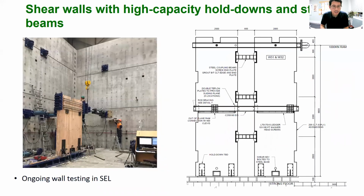This is a currently ongoing research project, again on Douglas fir CLT wall solution. We now introduce steel link beams into coupled Douglas fir CLT wall systems, relying on steel link beams to dissipate more earthquake energy, and we can protect Douglas fir panels in a major earthquake event. So we know for timber, it's very difficult to repair if it has been damaged significantly after major earthquakes.